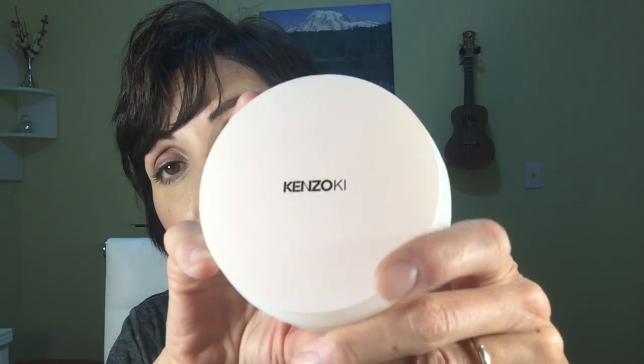Now for some products that I have gotten from Octoly. I am a huge fan of this product line. It is Kenzoki. They sell this at Sephora. Most of the products I've tried from them, as a matter of fact, all the products I've tried from Kenzoki, I still use and love.